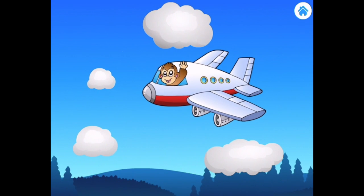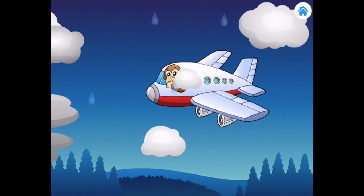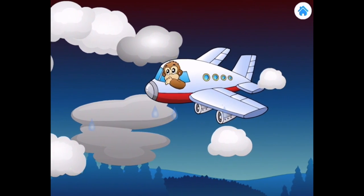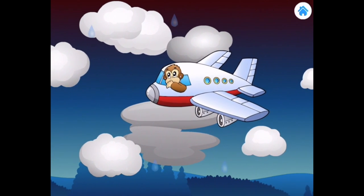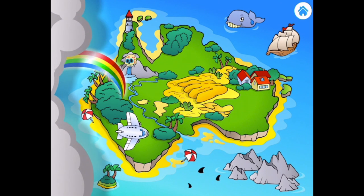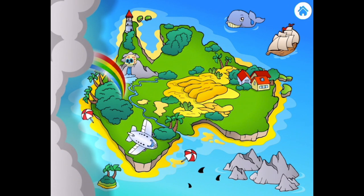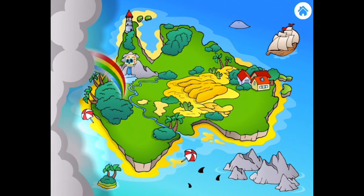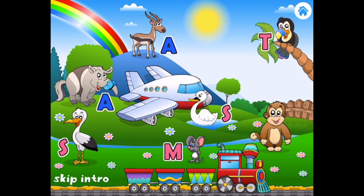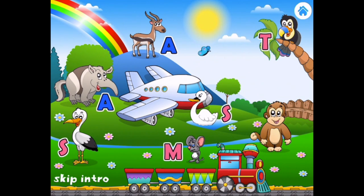Hello, everyone. I am Abby the Monkey, and this is my plane. Oh, ouch! Oh, my armadillo! The storm! I have no idea where I am! Do you see the island? We're saved! Fasten your seatbelts, ladies and gentlemen. We're going for a landing. Oh, guys! I know this island! This is the legendary Phonics Island every little monkey knows from the fairy tales.